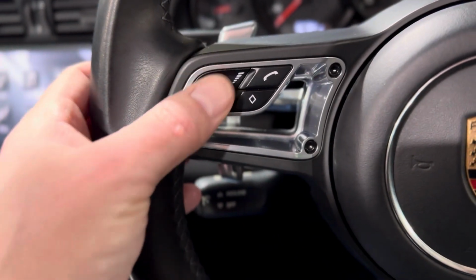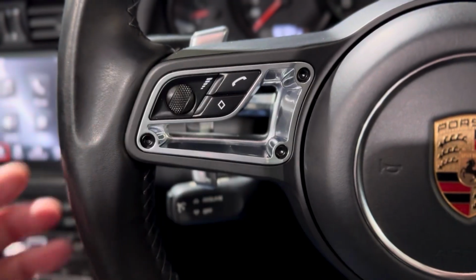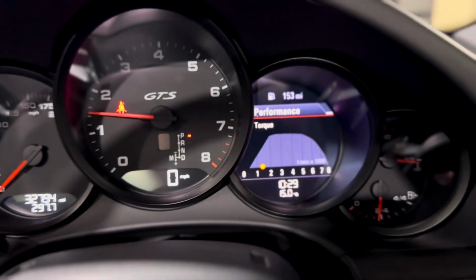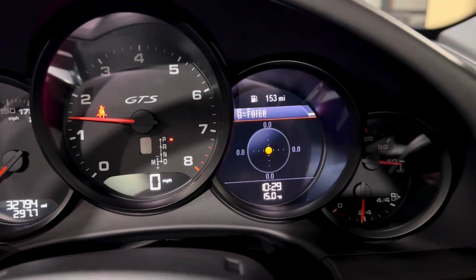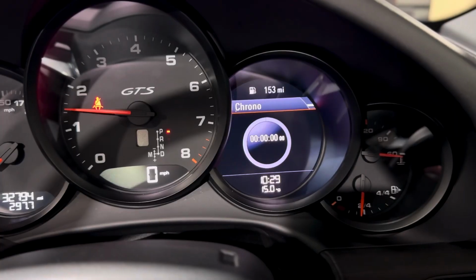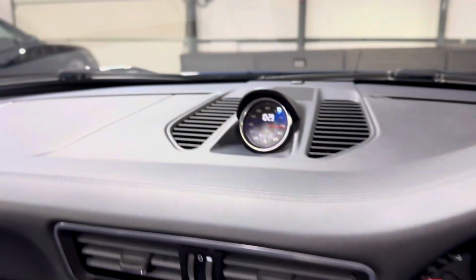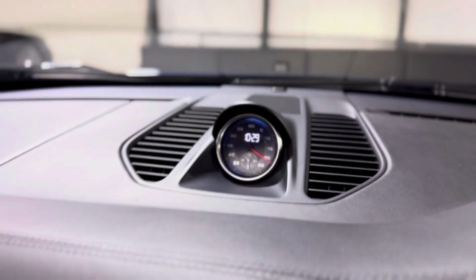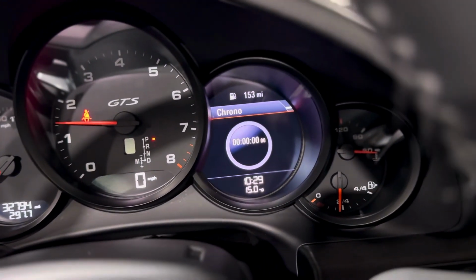So we've got volume control on this side, phone controls there, and then this, if I just roll this button up here, it gives you G-force meter, sports chrono, which is that. So on the road, that is actually a clock, and you can see it showing 10:29, but that's also a lap timer or a stopwatch.